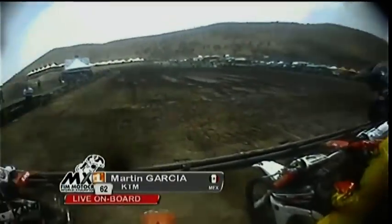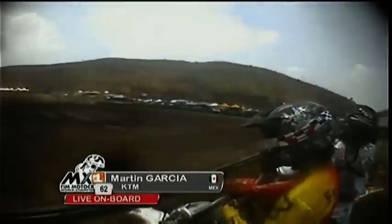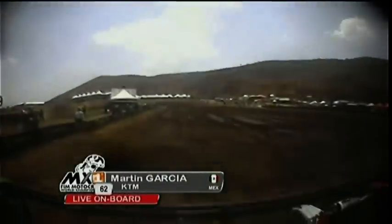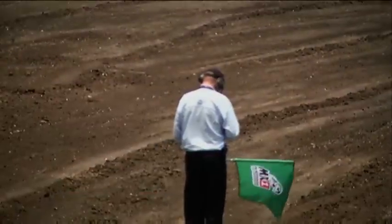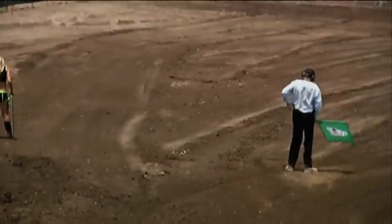Martin Garcia is our onboard camera, and obviously that second place in the qualifying race yesterday, holding him in a good position in terms of a position going up into the start line area. That's the run. It's an uphill start here. Dave Nicol, first time we've seen Dave Nicol, our race director today, actually. So there he is down on the start line.